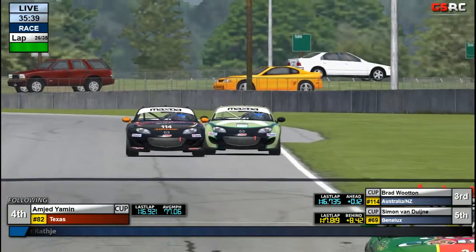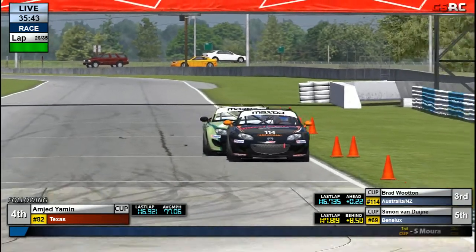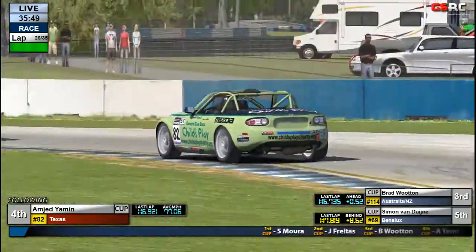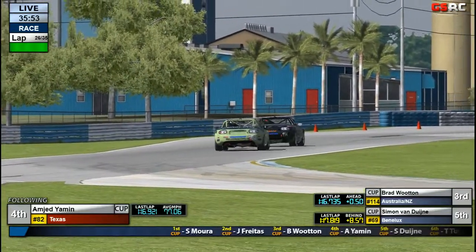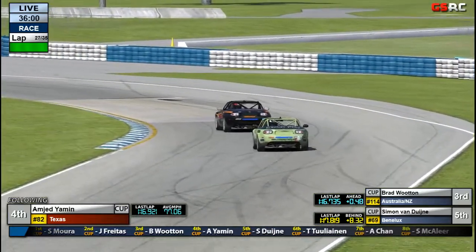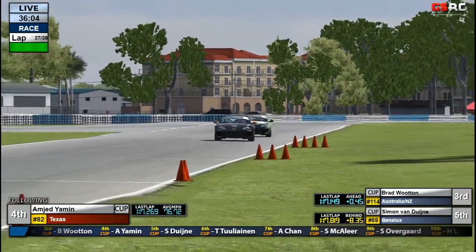So it looks like my technical problems are gone now, so let's get back to racing. All right, well, Amjad did have a little bit of a look on the outside there. He decided to tuck back in. Brad Wooten is not going to be easy to pass, so Amjad is sizing him up by the looks of things now. We do know a lot about Amjad, and I just want to bring Joe in here. Joe, tell us a little bit about Amjad.